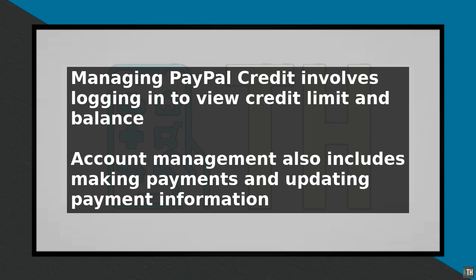To get the most out of PayPal Credit, it is essential to make your payments on time, as late payments can result in interest charges and late fees. You should also keep track of your credit limit and balance to avoid overspending and accumulating debt.